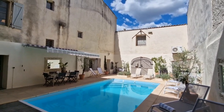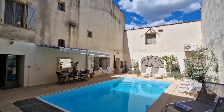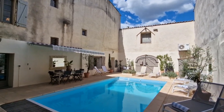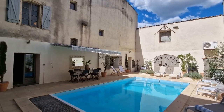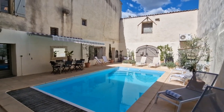Welcome to the village of Poubro, which is a very pretty historic village with a very beautiful chateau, very close to the historic town of Pézenas in the sunny Languedoc-Roussillon or Occitanie region of the south of France. This is a very, very beautifully presented 6-bedroom character house with this rather wonderful courtyard garden with swimming pool.